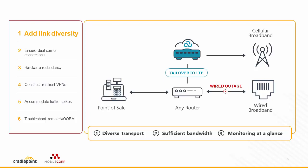Cradlepoint customers of all sizes use cellular backup options, and here's a few examples. So we've got many restaurants and retail customers. We use a Cradlepoint adapter in a store or restaurant while they wait the 2 to 12 weeks to establish their wired connection. Once they plug in the primary router, the adapter fails back into backup mode. This is one of our most frequent use cases for customers to enjoy network connectivity while they wait.